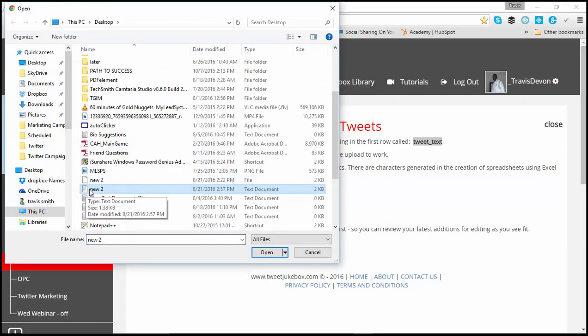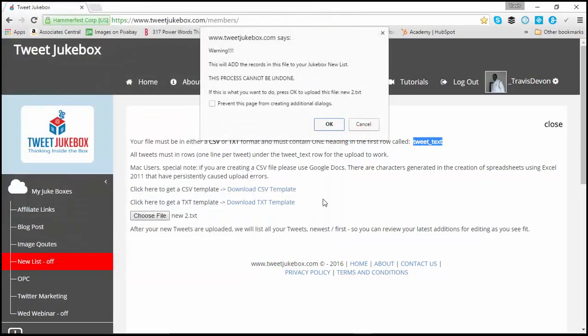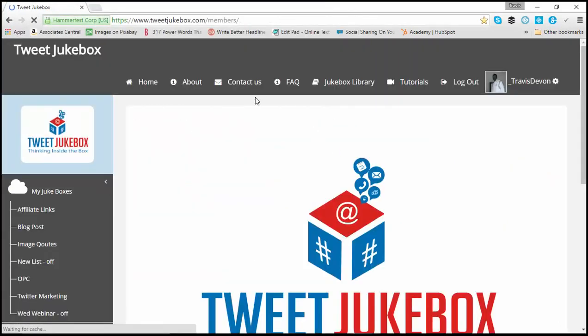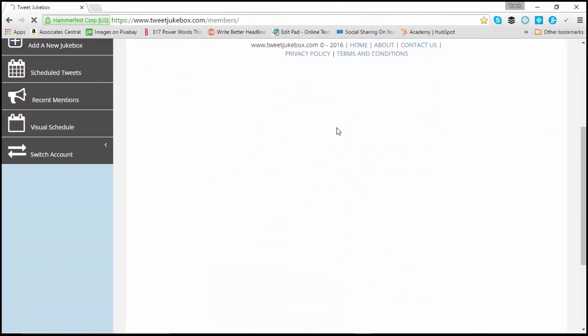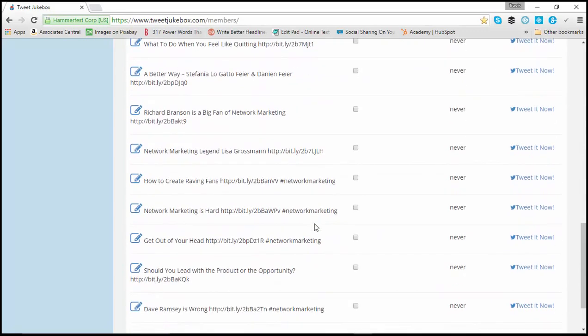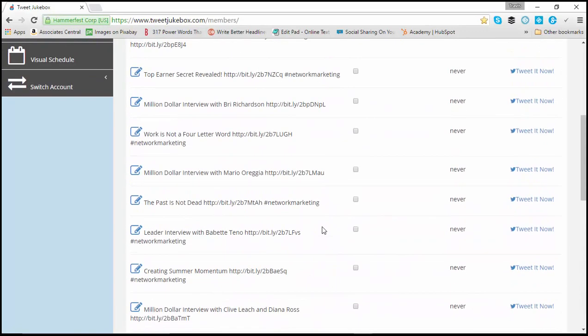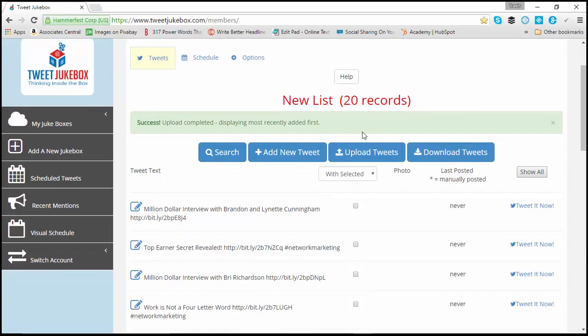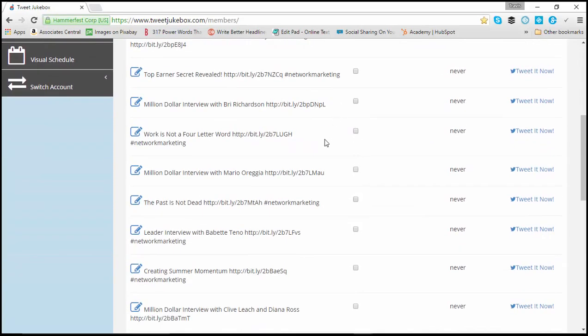See, this is what the text file looks like, and this is just a regular Notepad++ file, but this is a text file. This is the one I saved it as. Click open, click OK, and it throws those 10. That's all it was, 10? It looks like a lot more than 10. Oh, so it's set up for 20. So it throws those 20 tweets in for you.